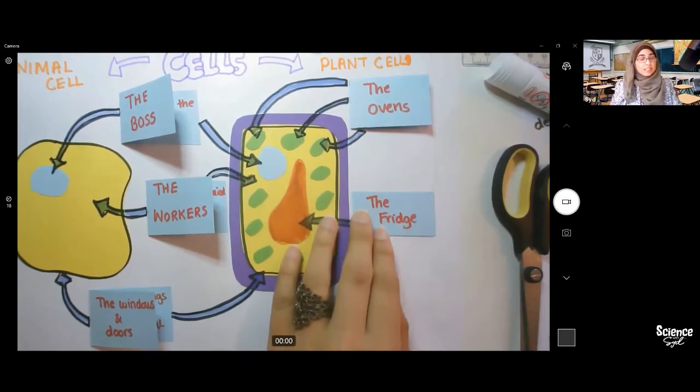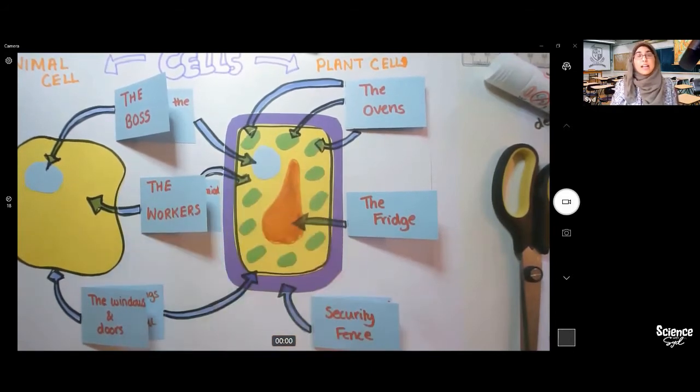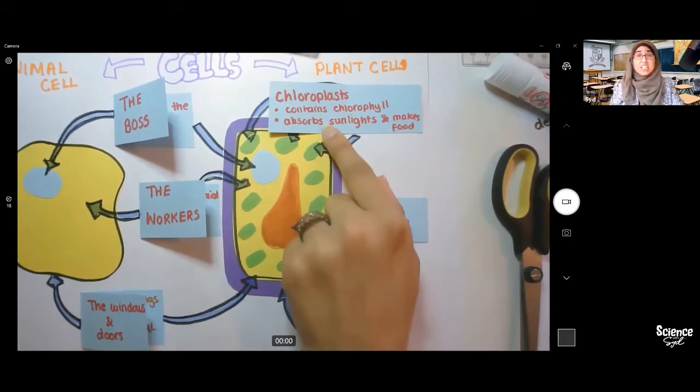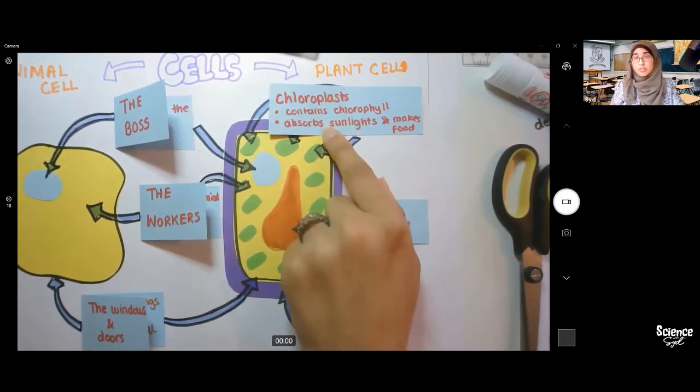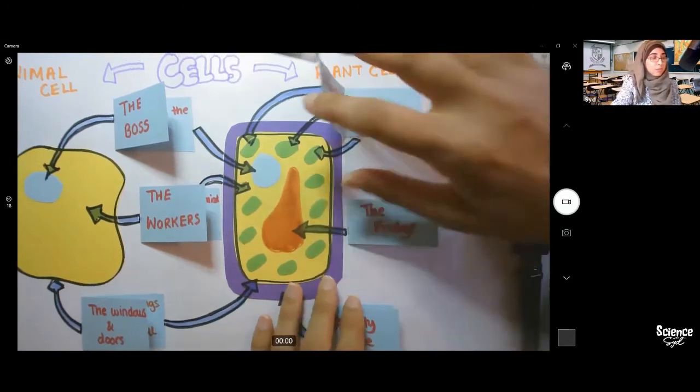And then finally, we have these little green bits over here. And these are chloroplasts. They're like ovens, because chloroplasts contain chlorophyll, which gives the green pigmentation. And that's where the plant cell makes food. Okay, so this is what we have.